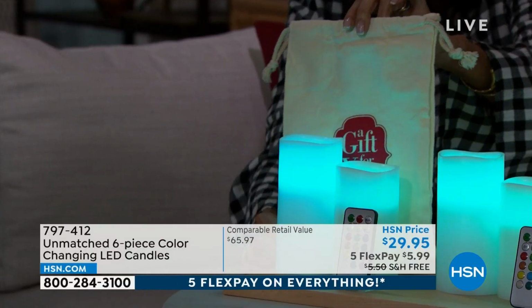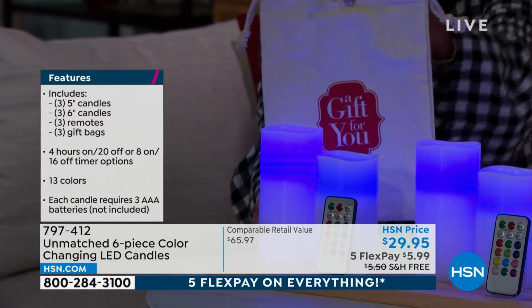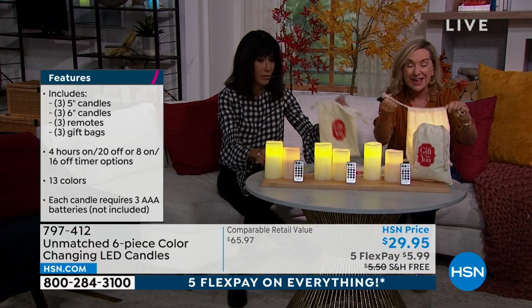And isn't $9 the sweet spot for a gift? You know, for teachers, your hairdresser, your neighbors, somebody that you just want to give a little happy. Exactly. Or if you want to stock your gift closet, to have these on hand. Great idea. And they're so impressive.